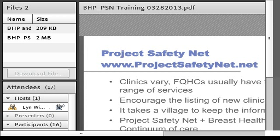So Project Safety Net has a wide variety of clinics listed. As Carrie said, FQHCs, federally qualified healthcare centers, usually have the broadest range of services. If you have patients who are struggling to get the services they need for their care, and if their families have illnesses, many people fall into a place where when illness strikes, family finances go down and they struggle to find services. And so FQHCs and charity clinics with broad range of services are good resources to have on hand.